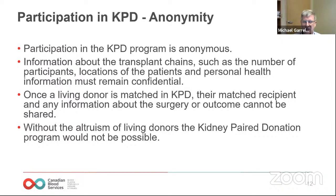All right. Altruism is one of the key foundations of the KPD program, and without that, we wouldn't have a program. So every donor going in, while they're not giving directly to the recipient they initially intended, is giving to somebody. And then they also have the altruism of the non-directed anonymous donors who trigger many of the transplants that we do.